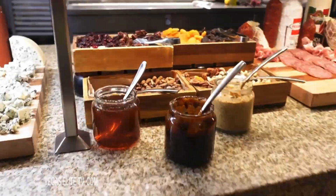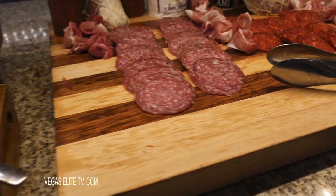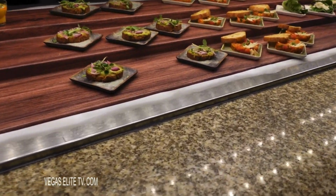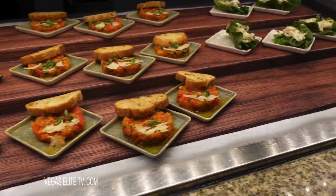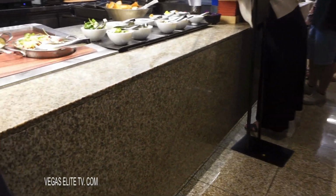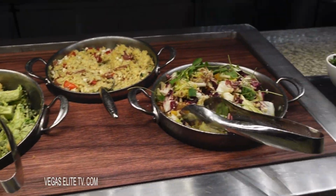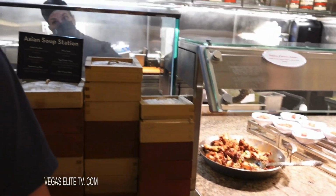So they also have a good selection of cheese, nuts, as well as some cold cuts, and of course, bread. Although I encourage you guys to lay off the bread, because you can't come to a buffet, especially the Bacchanal Buffet, where you're going to pay about $54 and some change plus taxes. You want to eat the premium stuff here. You don't want bread. But everything is fresh. And that's what's cool about the Bacchanal Buffet. Everything they have is fresh.